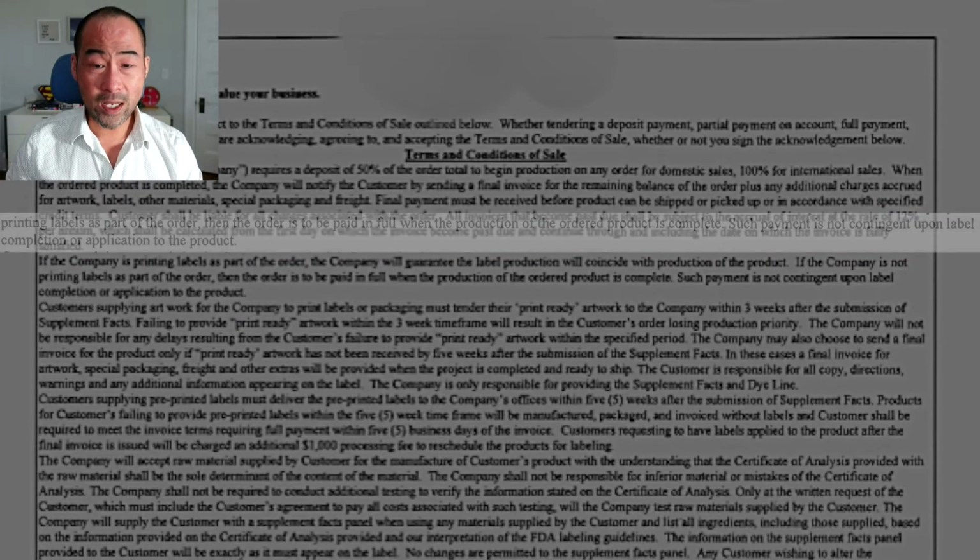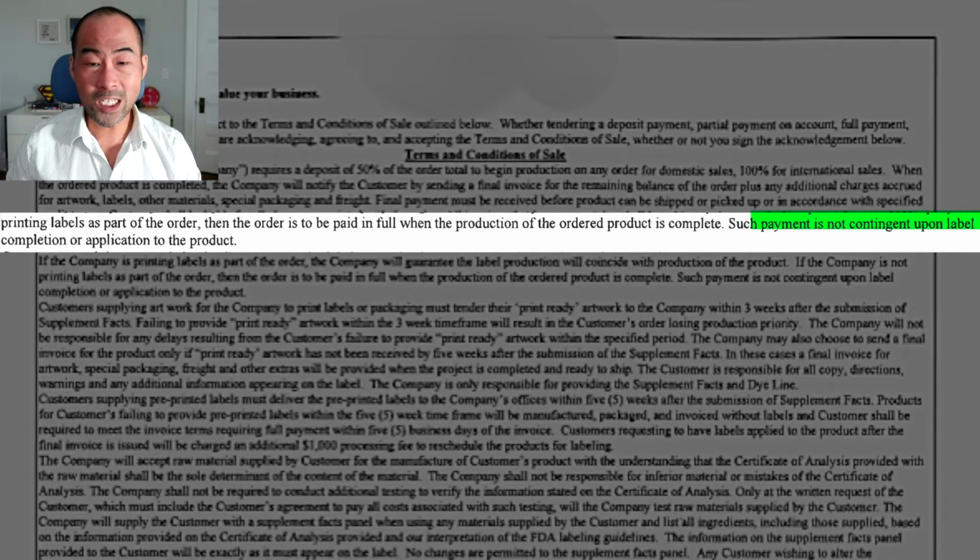Then there's this statement here that says payment is not contingent upon label completion or application to the product. Now, this last statement means that they actually consider unlabeled packaged product as finished, and you owe them payment at this point. And they don't really care if the labels are late, they're still on the way, they're here tomorrow, right? What they're saying is that if it's off the production line and it was tested, assuming that they even test at all, then you owe them money.